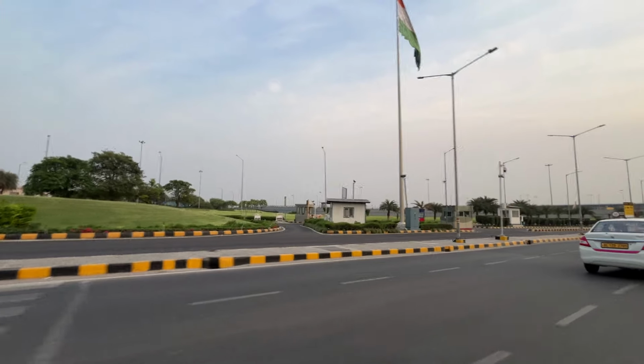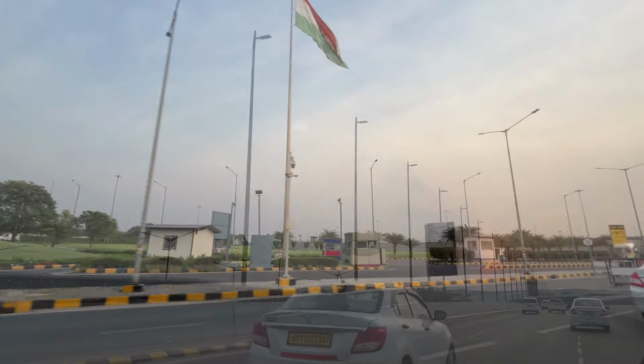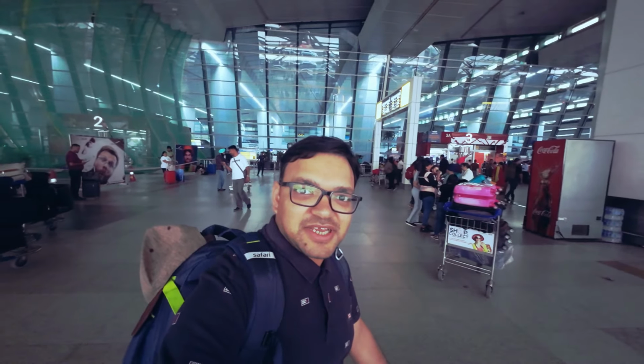We are almost approaching the airport. So we've reached the Terminal 3 of Indira Gandhi International Airport. Let's just go in, check ourselves and experience the journey ahead.